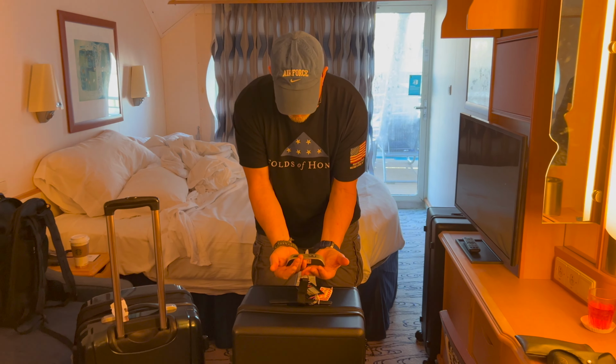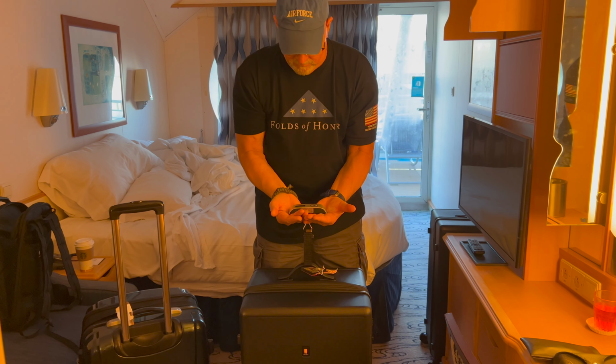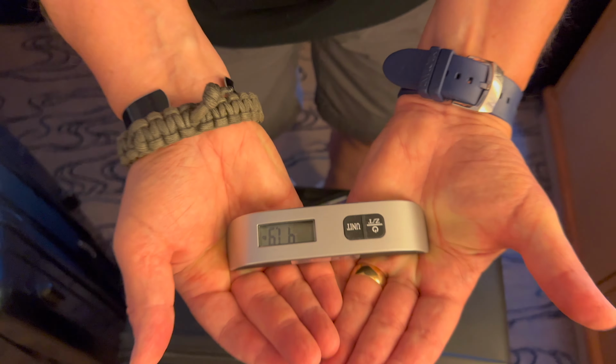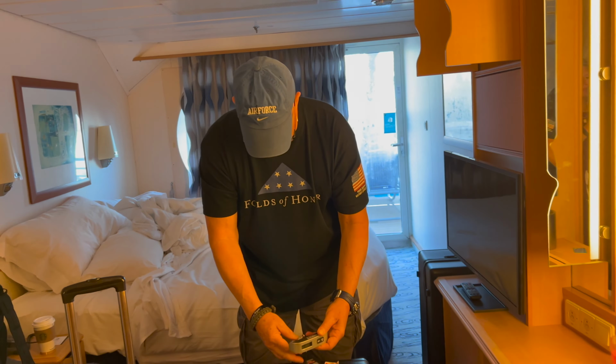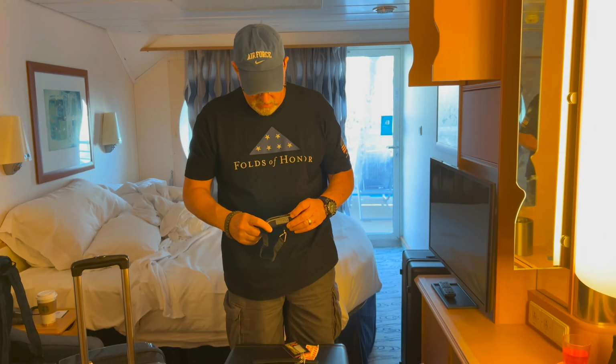Yep. Do not forget to use your trusty digital scale before you leave your cabin to test your bags. 43.3. 43.3, we're safe. Woohoo! Within the airline 50-pound limit. One last look off the balcony of our aft corner balcony cabin. We will do a full review, pros and cons of this cabin, but we liked it.